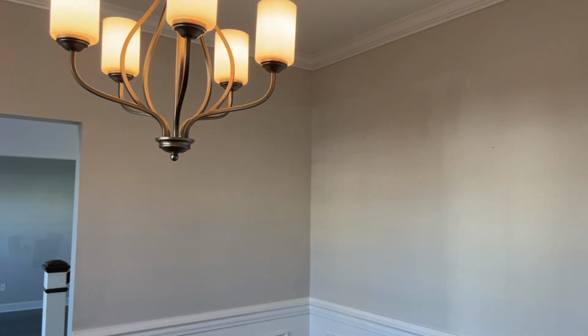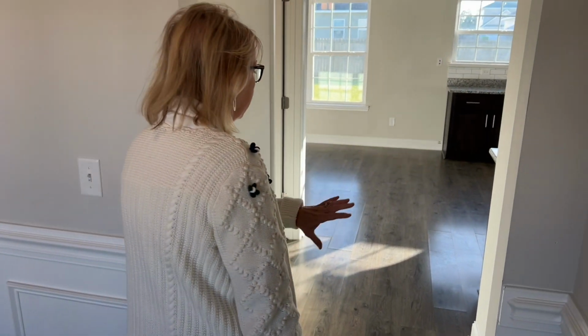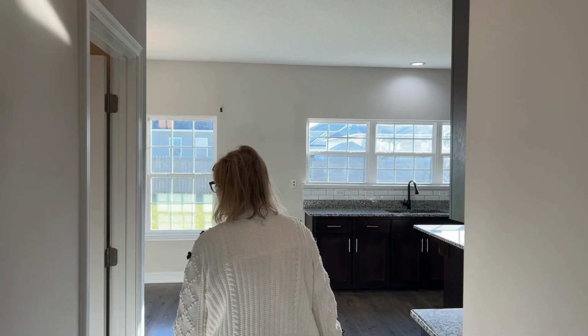But right now we're in the dining room here, and it has beautiful wainscoting all the way around, and it's a good sized dining room, wood laminate flooring throughout all downstairs.